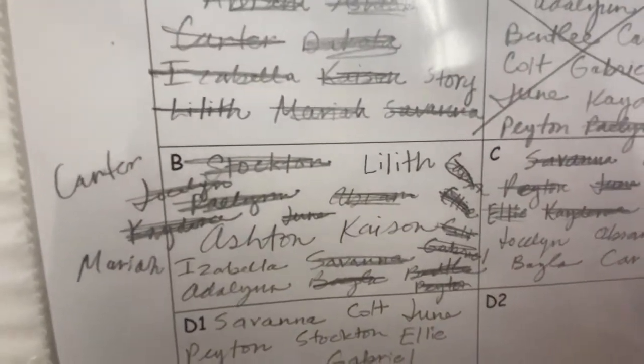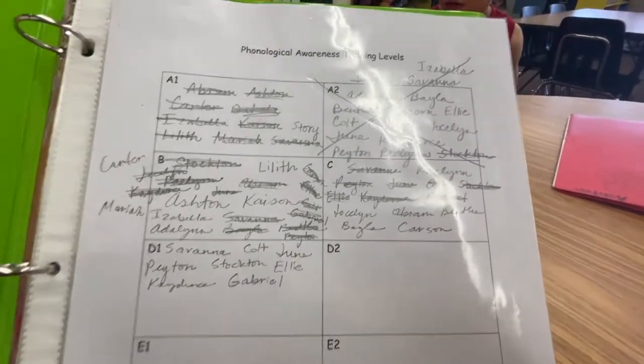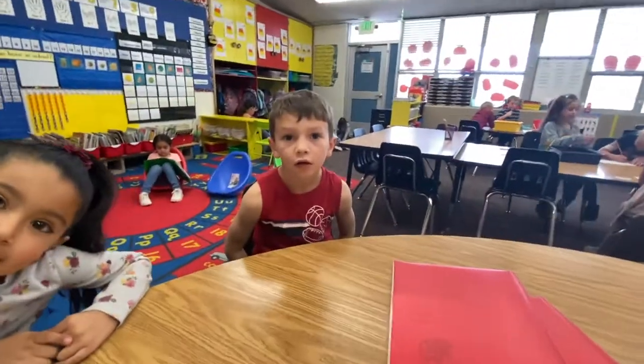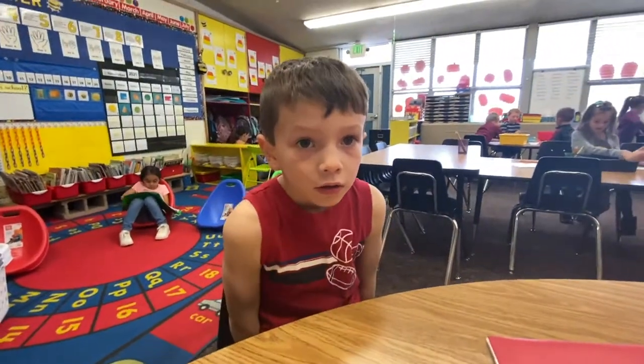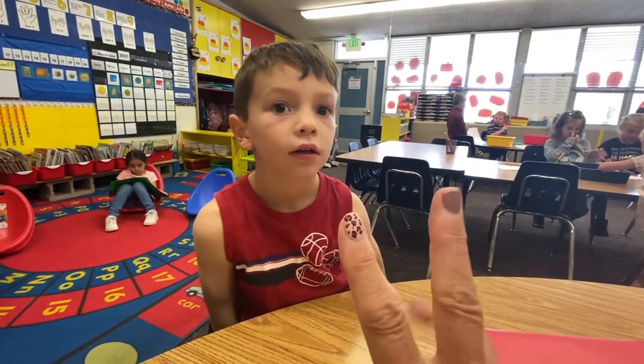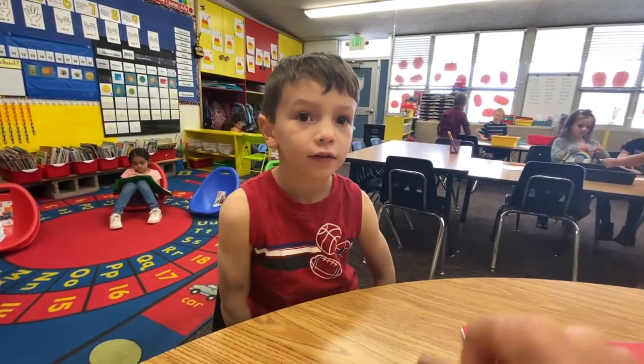He's working on level B, which is blending. And then Jocelyn. Well, this is interesting. I don't see her name at the moment. So, let me see. Oh, yeah, there she is. Okay, so she's working on segmenting. Okay, Ashton, ready? I'm going to say three sounds, and you tell me what the word is fast, okay? Get ready. Listen hard. P-U-T. Put. Good job.